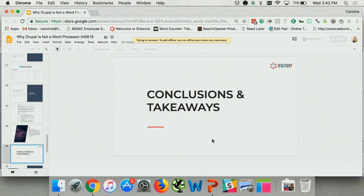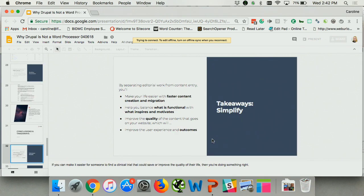So, what are the conclusions and takeaways that you can get out of this case study? What can you bring back to your own institutions? First off, you don't have to use GatherContent. People use various systems, but anything that can separate editorial work from content entry, so you're not treating Drupal like a word processor, will help you in the long run.